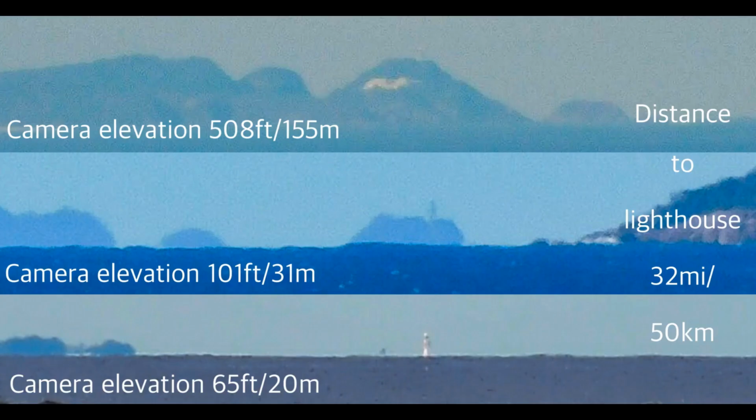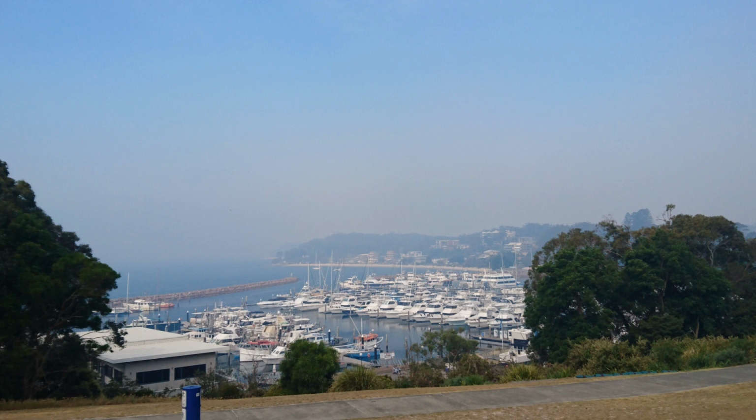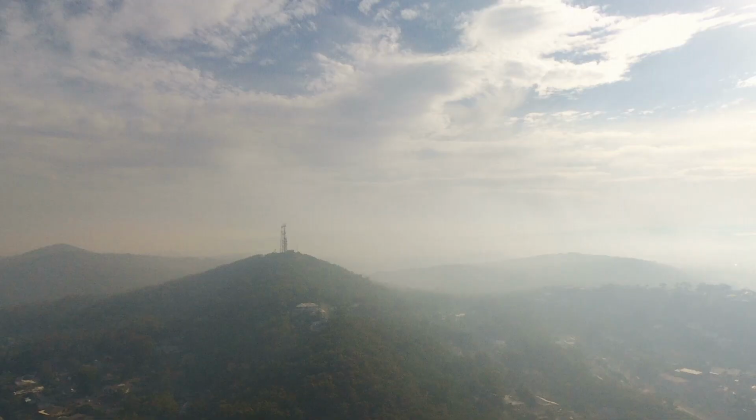I've also got this set of photos from separate elevations. It speaks for itself, I think. When the smoke from these fires eventually clears up, I'll try and get some more photos and footage of the lighthouse, and I'll use my telescope and the drone to add to the observation, so I can show that more zoom will not reveal the hill below the lighthouse.